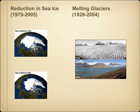This is a picture showing a glacier. Glaciers are sheets of ice covering land. In 1928, in this picture of the glacier, you can see all of this land was completely covered by a sheet of ice, all the way up into the mountains. The same image from the exact same perspective in 2004 shows that this glacier has melted and receded all the way back up into the mountains here. And what's left? Land and lakes.